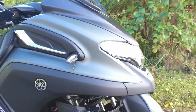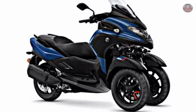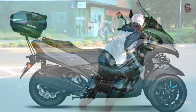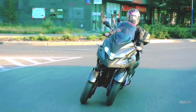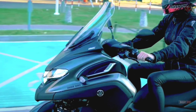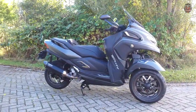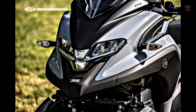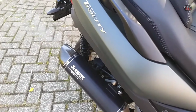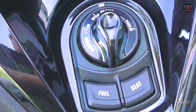Two new colors grace the Tricity 300 range for 2022, with petrol blue and sand gray joining the existing gunmetal gray color. You cannot go wrong with a scooter in the city. Sure, you can take your Suzuki Hayabusa out to the town. Doesn't mean that you will have a comfortable time. Simply put, twisting and going sure beats clutching any day of the workweek in terms of convenience.